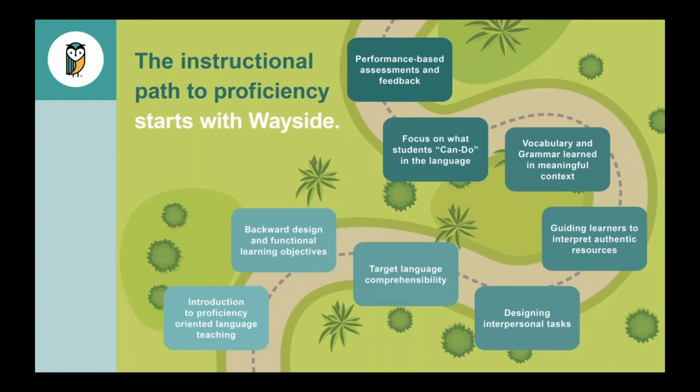Students acquire and retain what they've learned by experiencing vocabulary and grammar in meaningful real-world contexts. Our resources guide learners to interpret authentic resources and allow students to participate in meaningful interpersonal speaking tasks. Let's take a closer look.